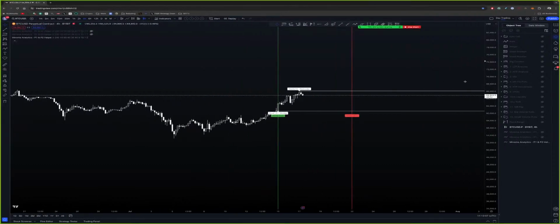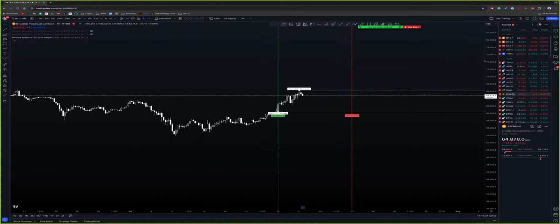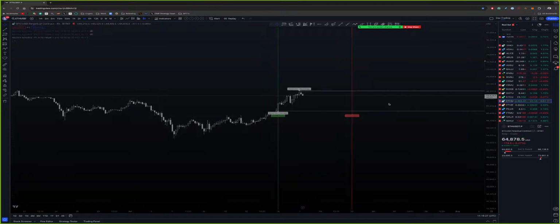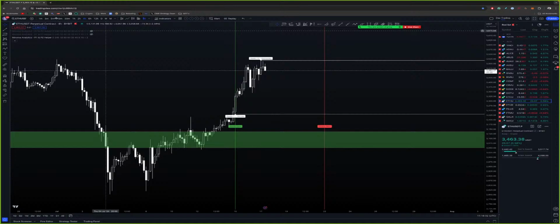So if we go to the Ethereum chart, Ethereum and Curve are the two main coins I would be looking at for continued upside, because there's a very high probability we're going to have more distance between P1 and P2.